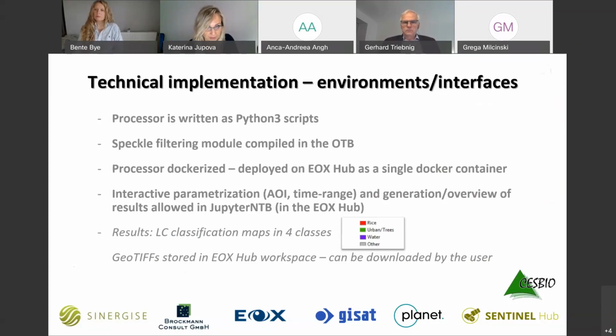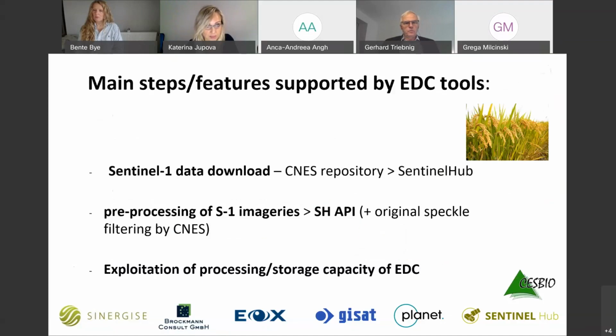So it's an interactive way how the user can use the processor now, setting, for example, the area of interest or time range of interest. The results are generated as GeoTIFF maps, which are then stored also in the EOX Hub and can also be downloaded by the user. There were a few main steps from the original workflow which we managed to replace by the steps, features and tools which are available in the frame of EDC.